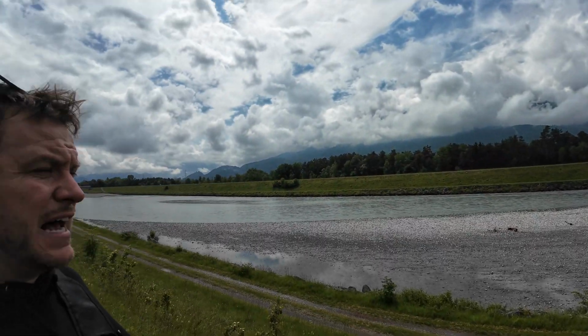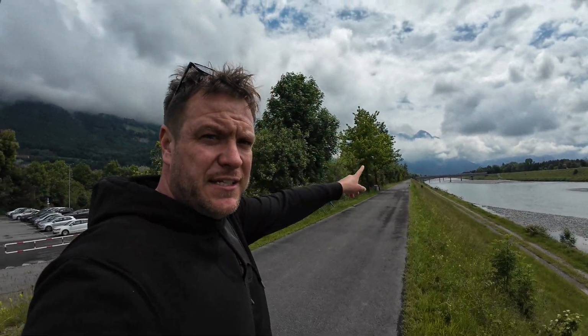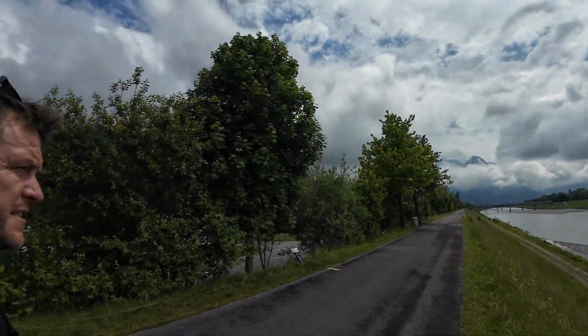I'm going to walk up to this bridge in a minute. There's absolutely nobody around though. There's a bridge here, this old wooden bridge that you can see just up ahead. The other side of that river is Switzerland. This side is Liechtenstein. And we can cross over the Friendship Bridge, which is just there.